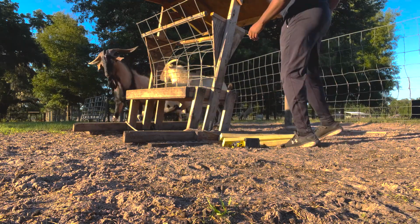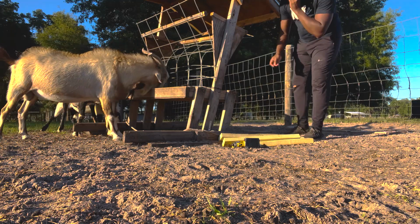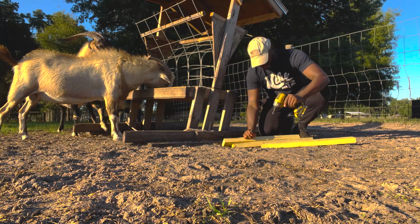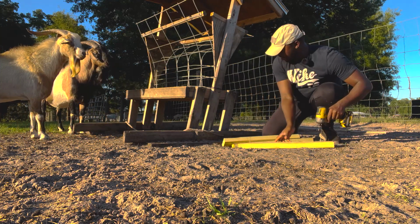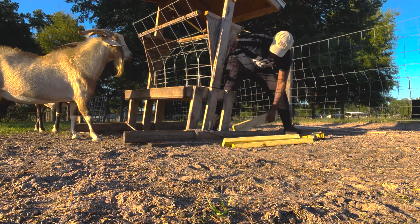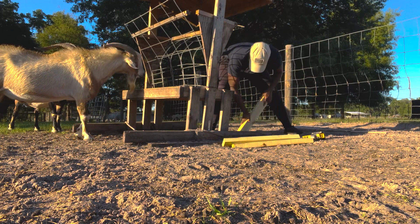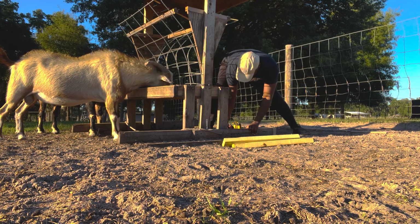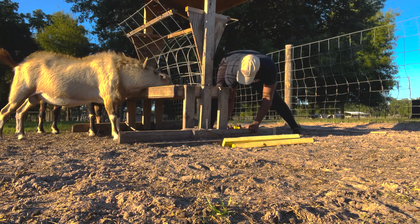Alrighty, y'all, so my solution for this part is pretty straightforward. I'm gonna go ahead and pre-drill these nails into the board to get this going. And now I'm gonna push this up until it's flush. I'm gonna drill this in. So thinking that this 2x4 should stop it from being able to rock.